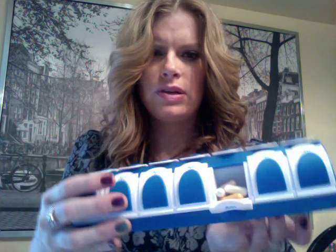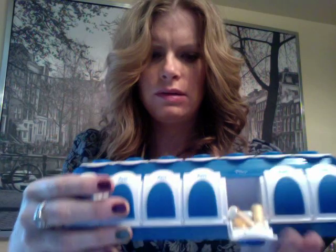So if I open Thursday up, you can see it can fit a pretty decent amount into each side. So I would just get one of these. It makes everything a lot easier.